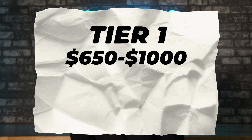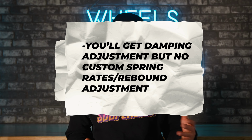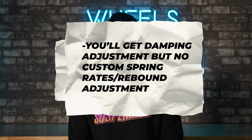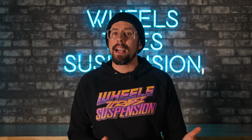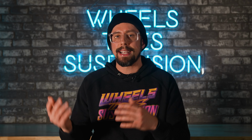If you want your car to be a daily driver, show car, or a mixture of both, this is a category that is good for you. You're going to get damping adjustment, but not custom spring rates or rebound adjustment in this price range. You can get away with some light track duty here, but if you want to do more track stuff, you're gonna wanna stick around for one of the next segments of budget.